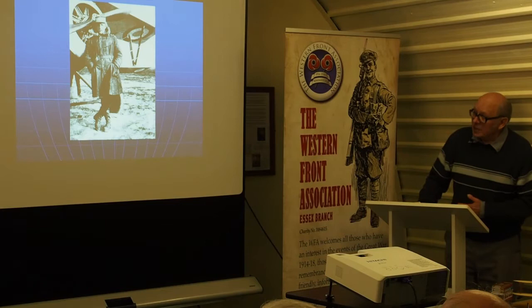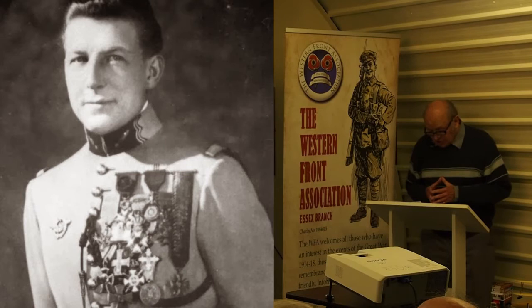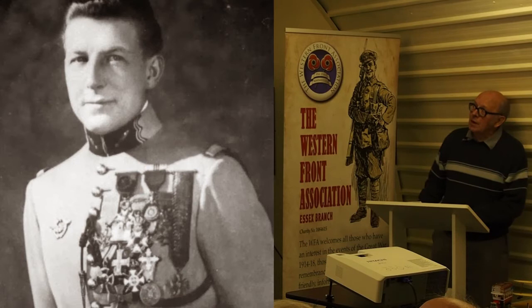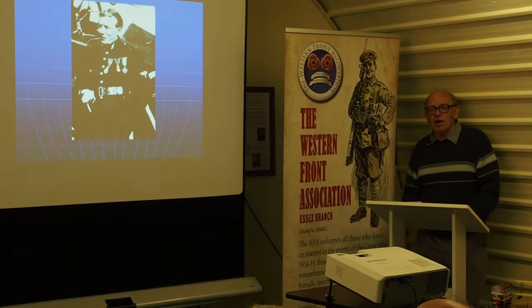Legion d'honneur, croix de guerre and 28 palms, medal militaire, croix de guerre Belgium, distinguished service cross, croix de guerre Portugal, Russian cross, and the Serbian cross. I think in the next picture you can actually see some facial scars there, so he's getting a build-up of injuries there. After the war, he did survive the war.